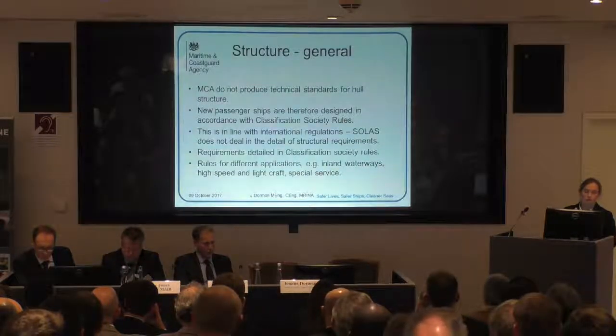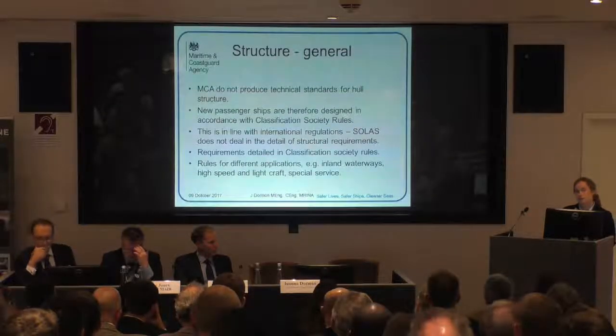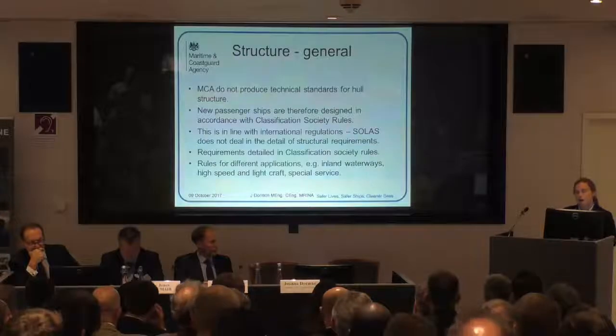High speed and light craft, obviously you're going to come out with a lighter structure than that for a traditional inland waterways boat. It's worth noting here though that structural requirements and the requirement to be classed isn't necessarily retrospective.